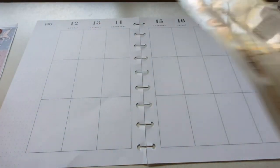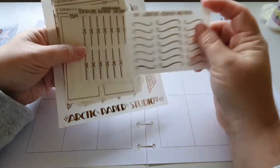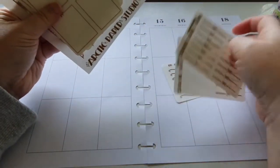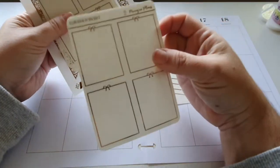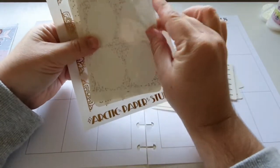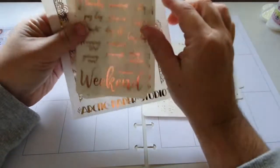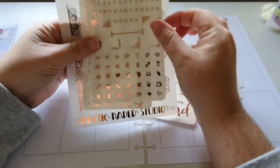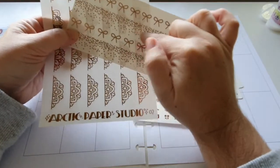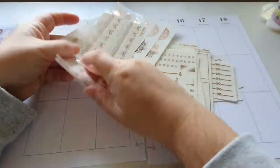Okay, so the rose gold stuff I'll show you as well. I'm not sure what I'll actually use, but I've got these swirls, some bow headers. They're from Arctic Paper Studio. From my neat plans, I've got these here. And then this kit thing, which has confetti stuff, some scripts, numbers, etc. I'm thinking about using the confetti one. And then I thought I'd try some of these as well. So we'll see what we come up with.